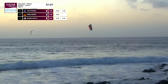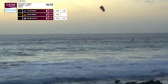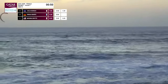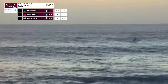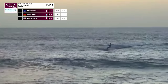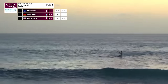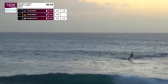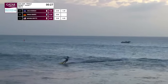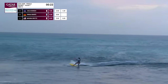There is a set on the horizon. It does look like there's something out there, and it looks like Julia is trying to get on it. She can keep pressure. She's on a wave. This could be good. I mean, she's comfortably in second place anyway, so she can only hope to improve her 1.43 score, currently sitting in second. But there is a chance that she could advance. Let's have a look. The wave is opening up, and the one behind it for Muna as well.